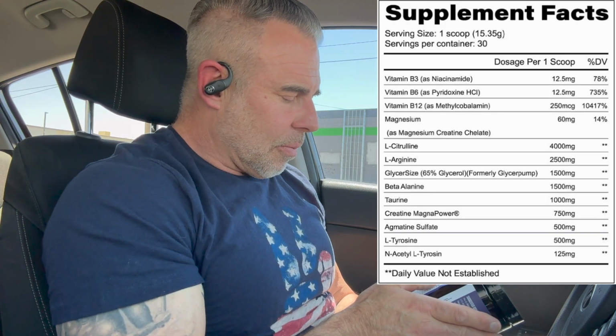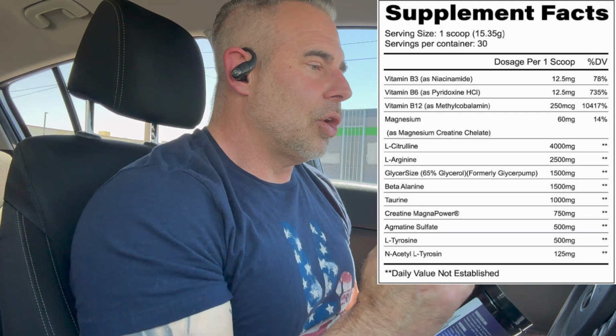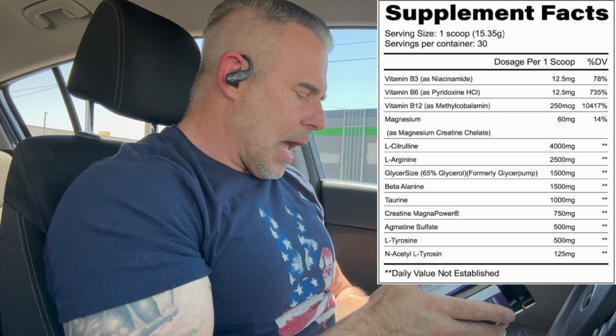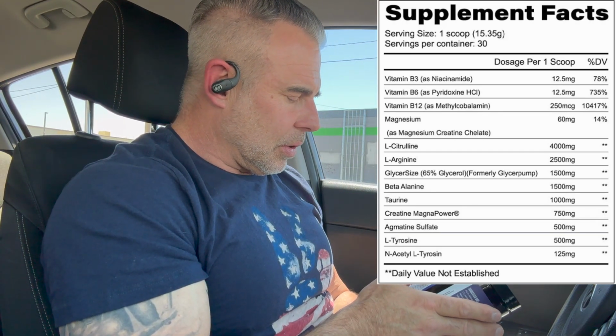Vitamin B6, 12.5 milligrams. This is for the primal hit. So this is a neurotransmitter cofactor to dopamine, norepinephrine, and epinephrine, and I think serotonin as well, which is the primal hit ingredients, less the serotonin. Then we have vitamin B12 at 250 micrograms, another cofactor for the neurotransmitters dopamine, norepinephrine, and epinephrine, along with GABA. So great to have in a primal. If you're going to call it primal, let's make it primal.